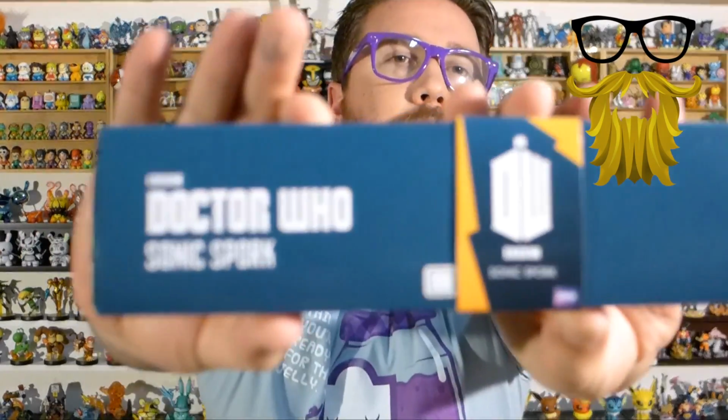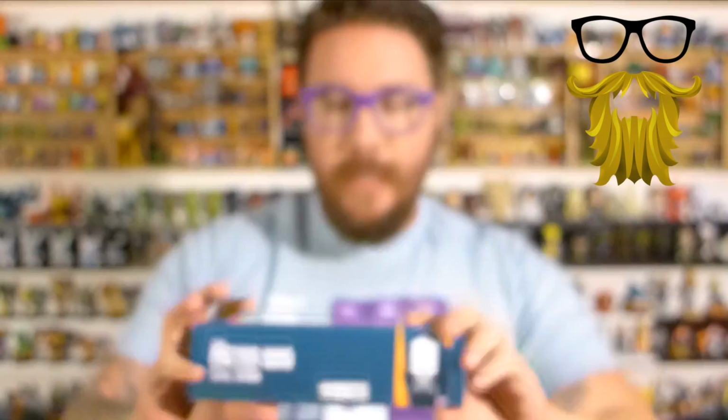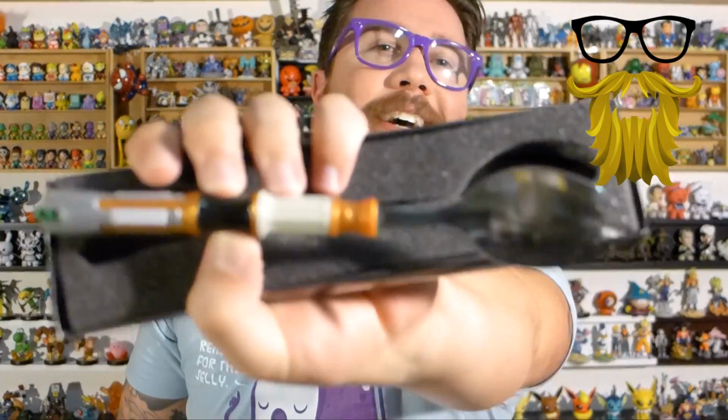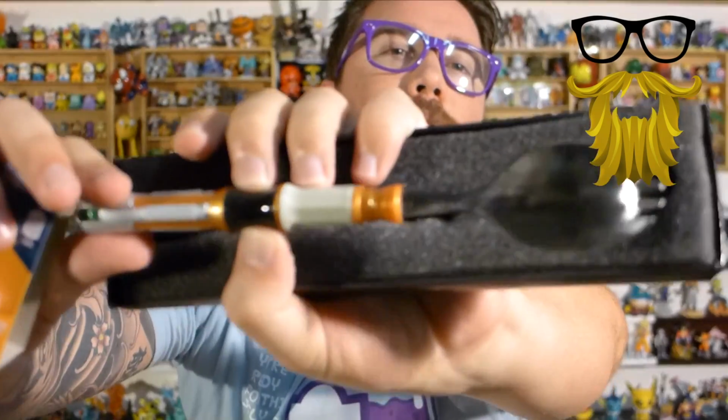So we have one more item, and this was also exclusive. So we got a lot of exclusive stuff. Now this is from Doctor Who. Now this is the Sonic Spork. So this is obviously a play on the Sonic screwdriver, and you know, it's a spork. So, oh, if I can get it to focus.